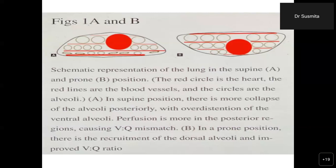Figure A is the schematic representation of the lung in supine position. In supine position, there are more collapsed alveoli posteriorly and overdistension of the ventral alveoli. But perfusion is more in the dependent part, so the more collapsed alveoli are perfused more. That is, VQ mismatch is occurring more. But from figure B, we can see that throughout the lung, the alveoli and the perfusion of the lung are homogeneously distributed. This is called the recruitment of the lung.